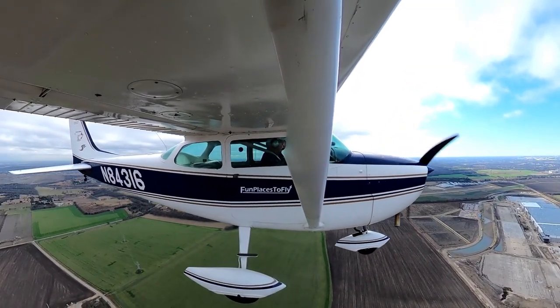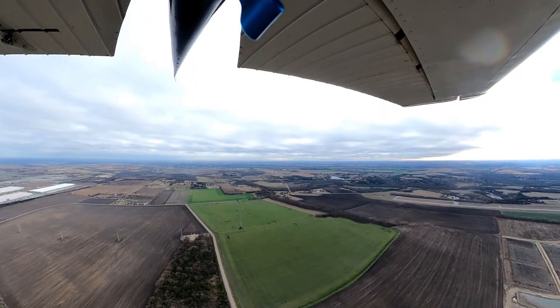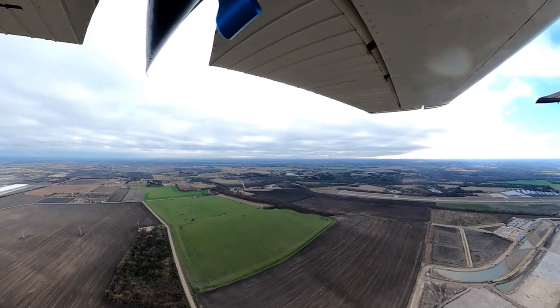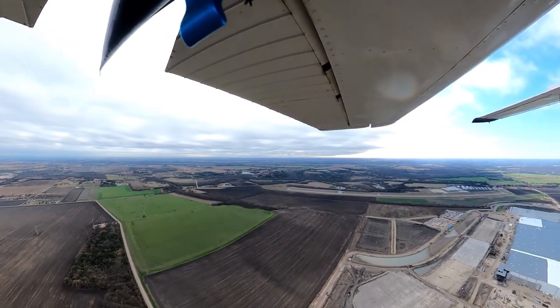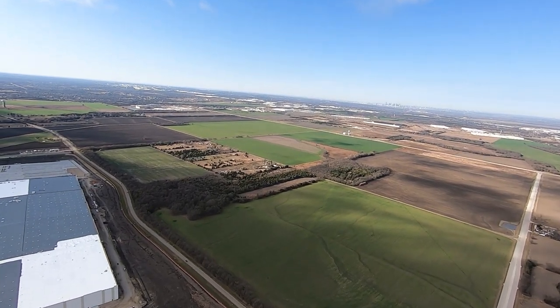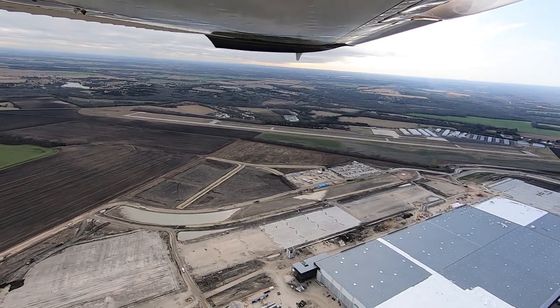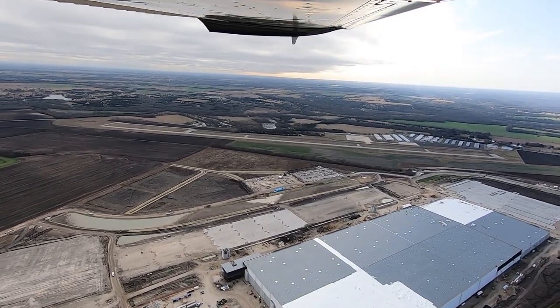Here's a little bit of information about Lancaster Regional Airport. The airport identifier is KLNC and is in Lancaster, Texas. The UNICOM frequency is 122.7. AWOS is also available on 118.975.